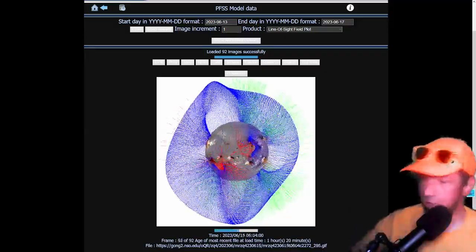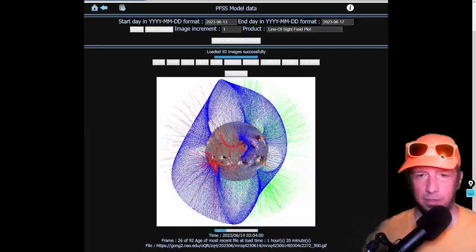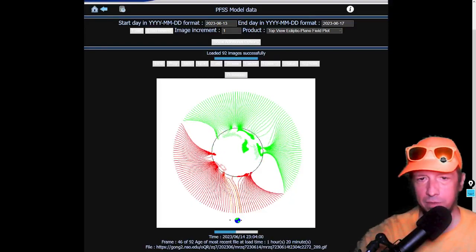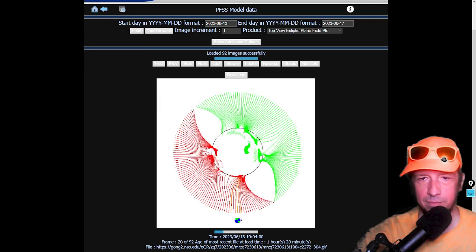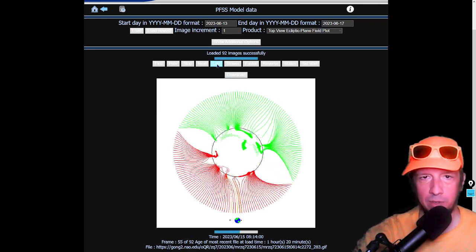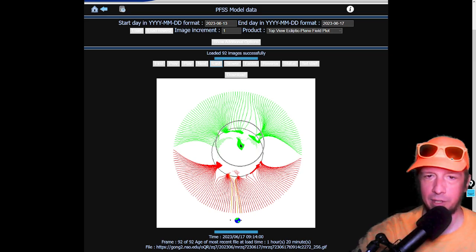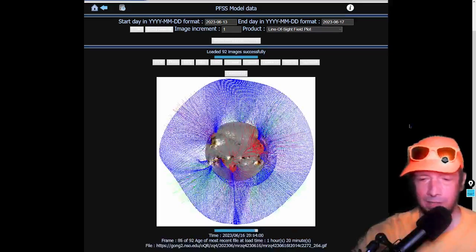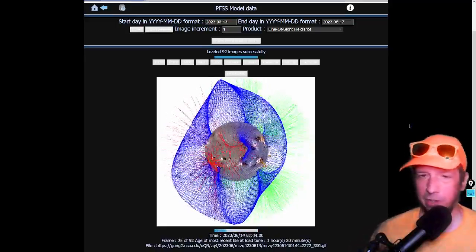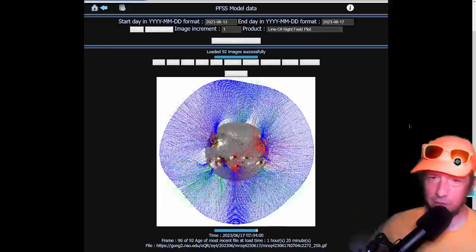here's our line of sight field plot. Nothing too exciting happening there. And by the way, Earth is remaining in a South Pole current sheet here for the time being. Although one important thing to note is that this strong magnetic field at the North Heliographic Pole remains in place. So until that leaves, I will not be declaring solar maximum. We just aren't there yet based on all of these data sets.